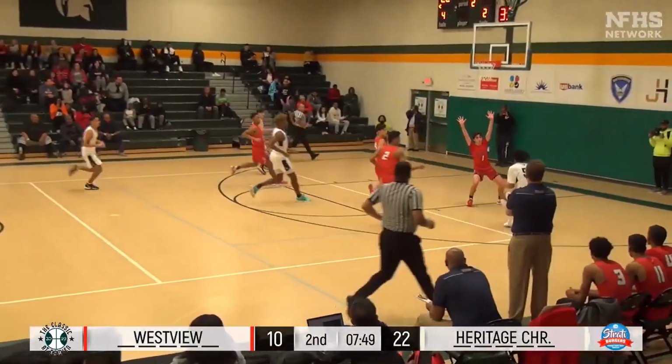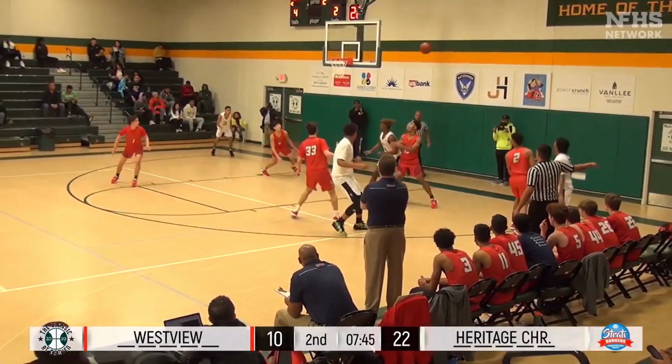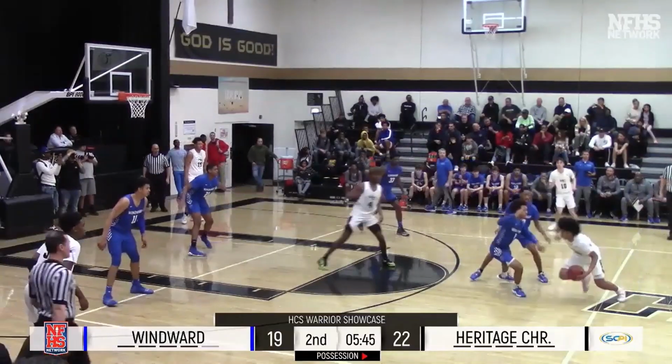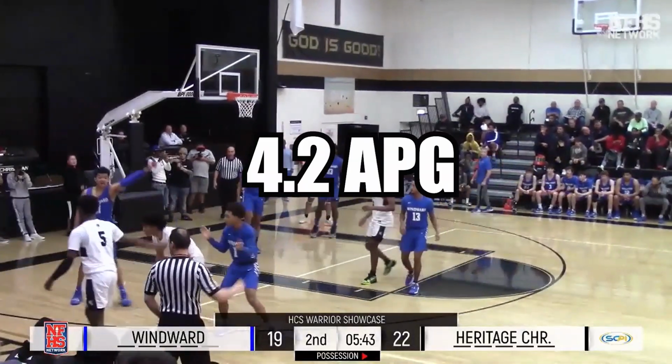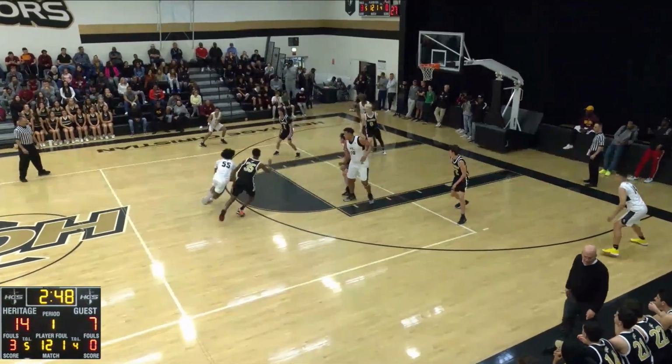Skyy's main weakness is his feel for the game at the point guard position. He's a high-level scorer that still needs development when it comes to creating for others. Skyy averaged 4 turnovers per game to go along with 4 assists per game during his sophomore campaign, largely due to him forcing the issue on the offensive end.